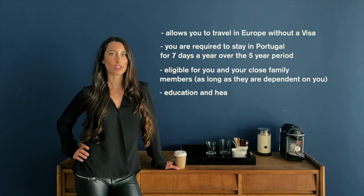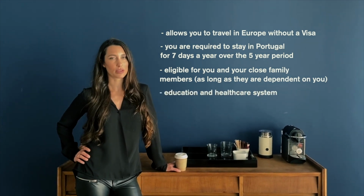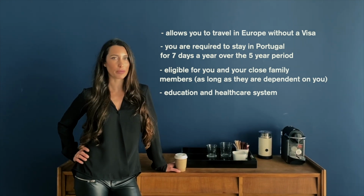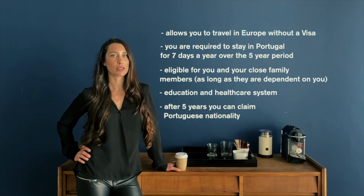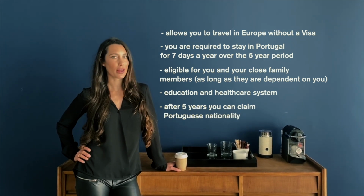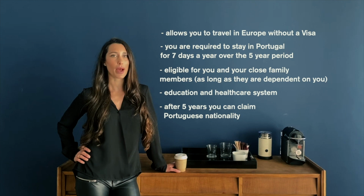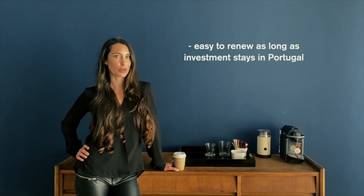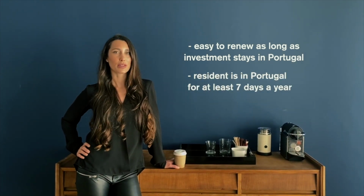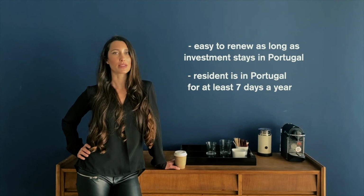You can take advantage of the wonderful Portuguese education system as well as the healthcare system. After 5 years, you can ask for the Portuguese residency and even nationality, allowing you to have a European passport. The Golden Visa is actually easy to renew as long as the investment stays in Portugal for those years, and the resident is in Portugal for 7 days a year only. At One Stop Properties, we'll help you obtain this Golden Visa along with our favorite lawyers.